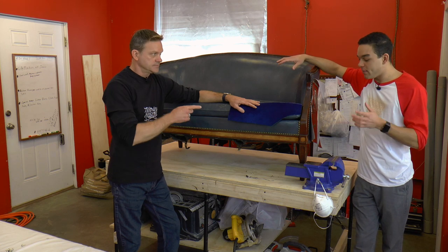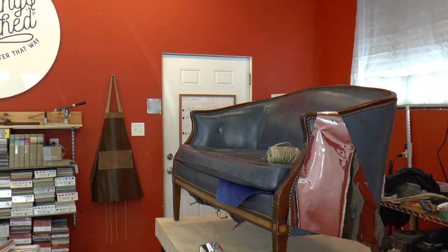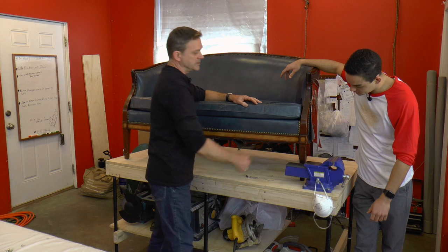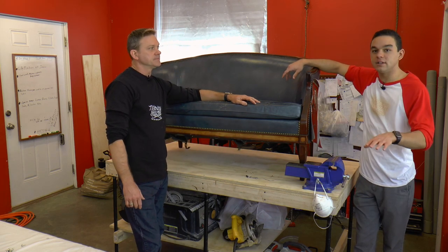Right. So now we have a good amount of stuff that we have to work on. The last thing is the legs. Yep, exactly. We don't know if we're going to keep these legs or not. I hate to destroy them, but they are kind of dated. They have this groove, this design there that does make it look kind of old. Yeah, the cutout really does date this thing.